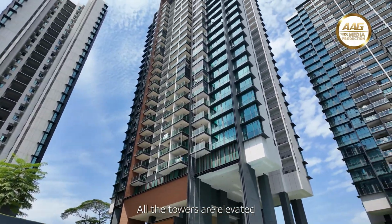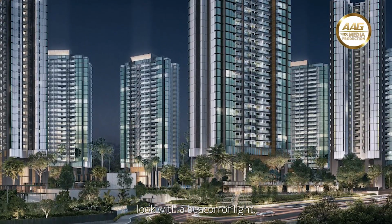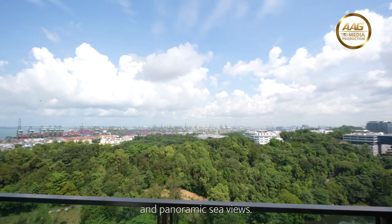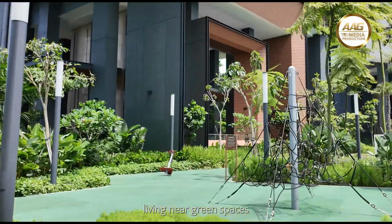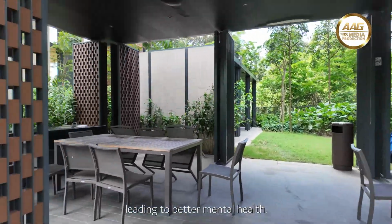All the towers are elevated and have a distinguished, iconic look with a beacon of light. It's rare to find a million-dollar view with such gorgeous greenery and panoramic sea views. Research has shown that living near green spaces helps reduce stress and lower depression, leading to better mental health.